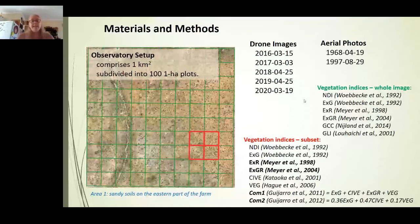Seeing that we are doing a comparison and see how the situation has changed through the years, we make use of aerophotographs. Now, these aerophotographs of 68 and 97 were in hard copy, so they had to be georeferenced and resampled to be comparable with the drone images, which has a 50 centimeter ground resolution. So those were the historical evidence that we had in that area. The drone images were then from 2016 to 2020, mainly from March and April, which is just after the rainy season, so that we can see the greenness of the shrubs and trees.